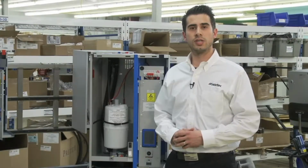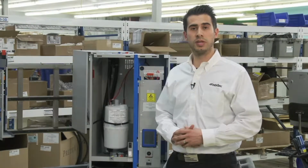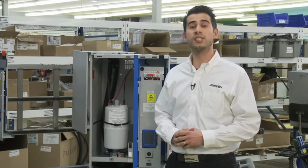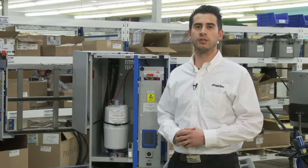With Nortech electrode cylinders, the output of the cylinder is 100% up until it needs replacement. There is no gradual decrease of performance over the cylinder's life. And what's more, when the cylinder is replaced, the humidifier is brought back to a like-new condition.